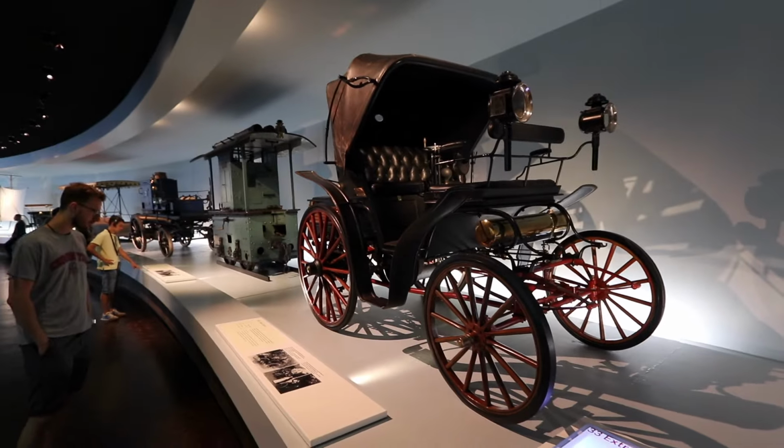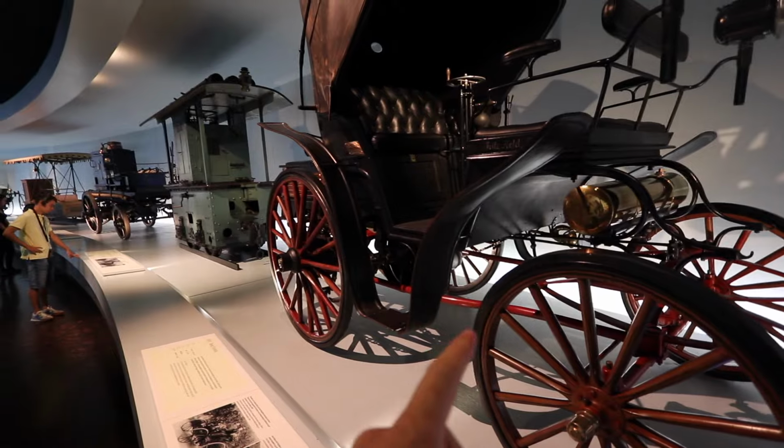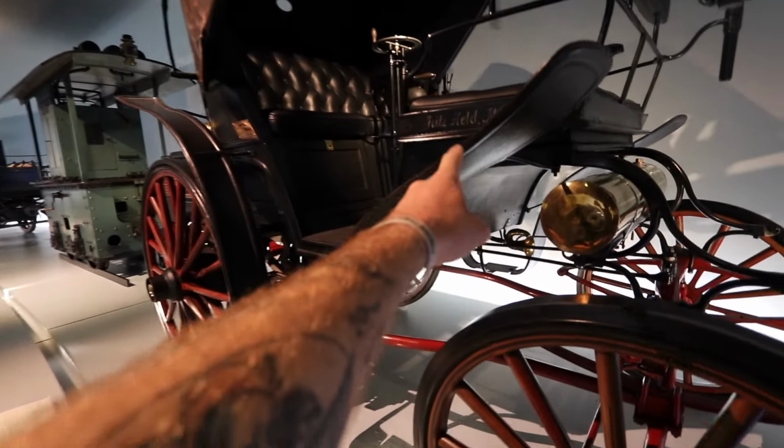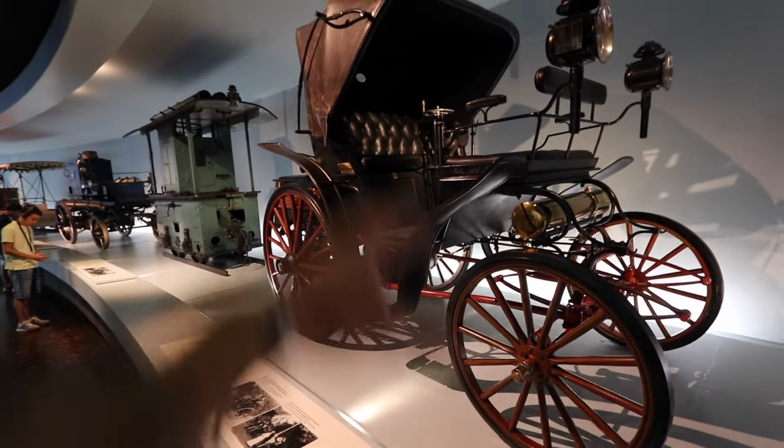All right, this is the first four-wheel automobile. And right here, is the first one with fenders? It was the first one by Carl Benz. So these fenders, though, is the first time they used them, right? To protect from, like, the mud and the poop? Yeah. And in German, what do they name these things? Kotflügel. Which means? Dung or poop wing, basically.